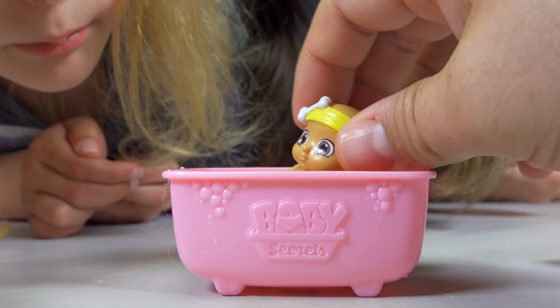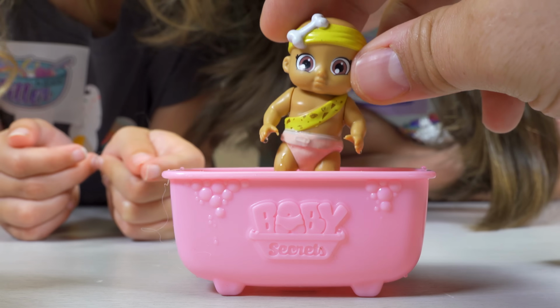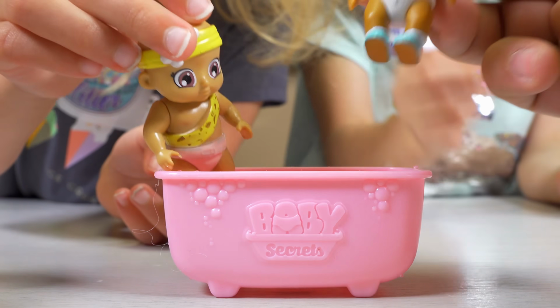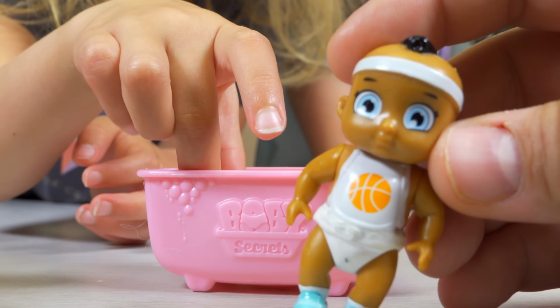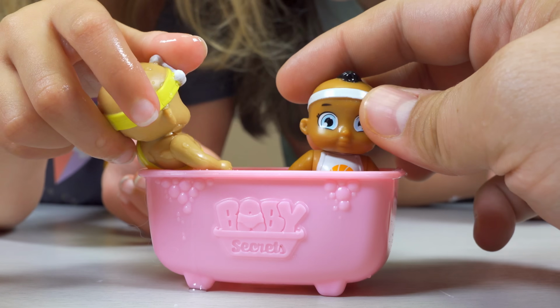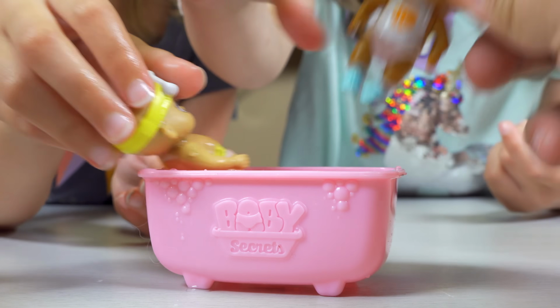It's pink. Is it pink? Yes, it's getting pink. Pull it out. It's a girl. Yay! It's washing in the jungle. All right, let's see. Now, Emily's is a basketball player and also an ultra rare. That's pretty awesome. Oh, look at her. It's a girl. Did you get a girl? Yeah, I got a girl. So you both got girls.